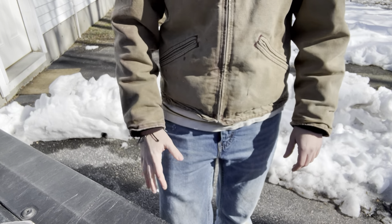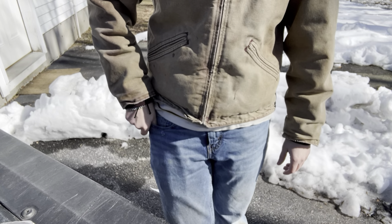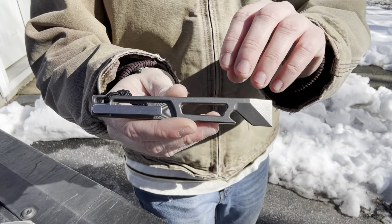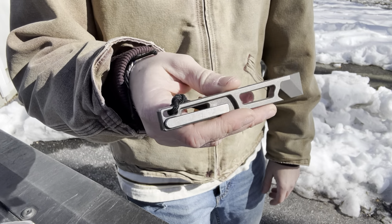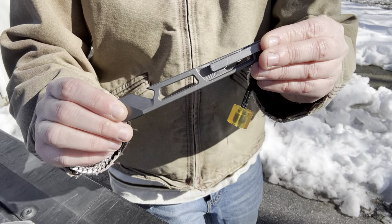And then everything else goes in the right front pocket, and there's a lot of stuff in here today. Probably too much, but we're testing, right? So clipped to my pocket, I have the Nice Guy Machine Company Side Piece. This is a pry bar that Jesse, the heart of the channel, got for me. This is an amazing pry bar.